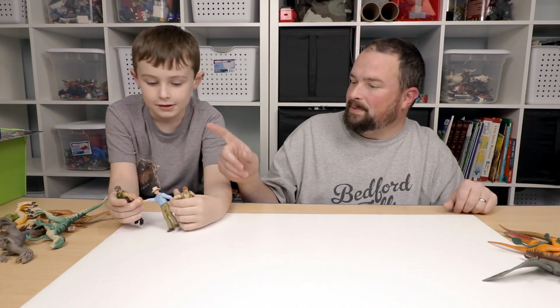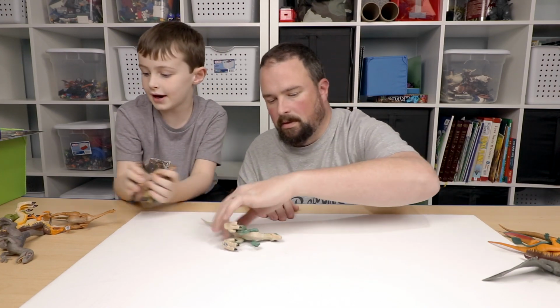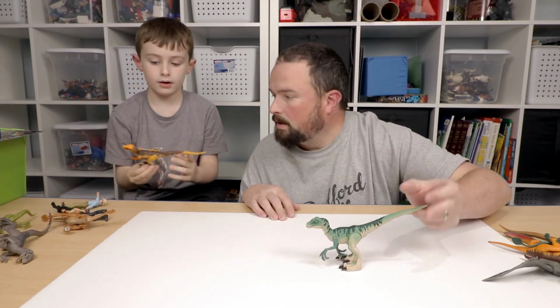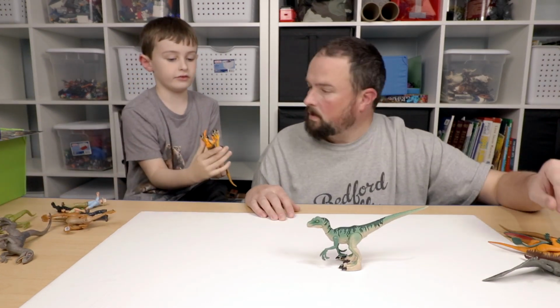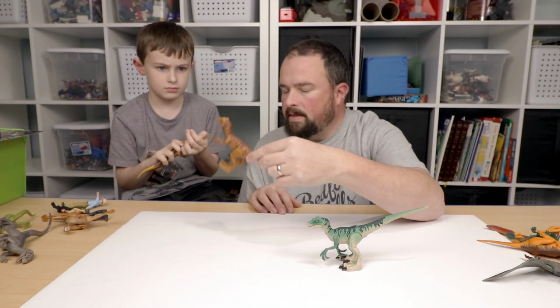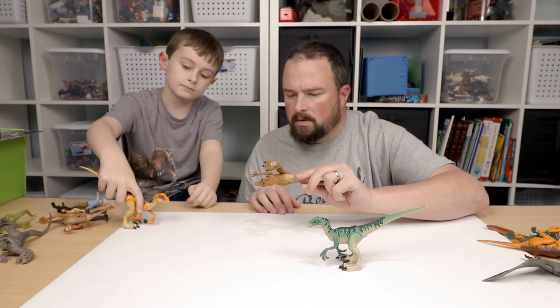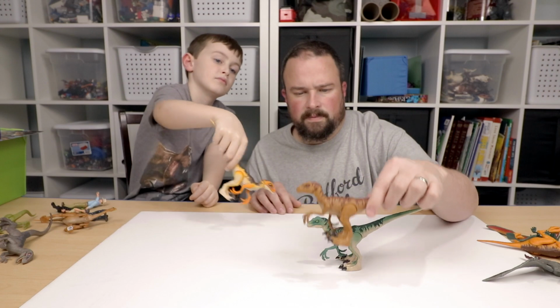Alright, let's go on to, so Dr. Grant came with this set. That's coming up, right? Yeah. And this did not come in that set, okay? Right. Back to this one right quick. I think this is my favorite Raptor. Yeah. Out of all of them. It's just the paint job on them.